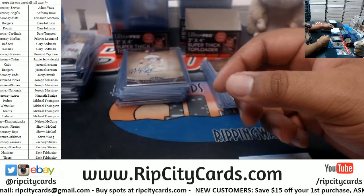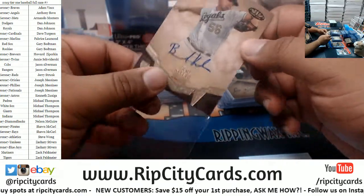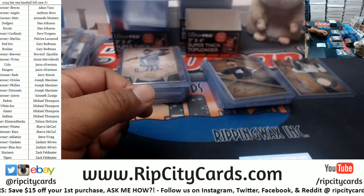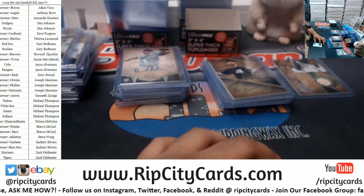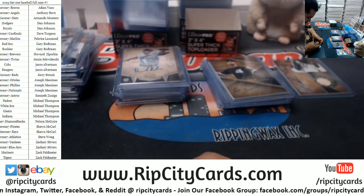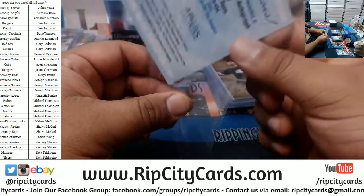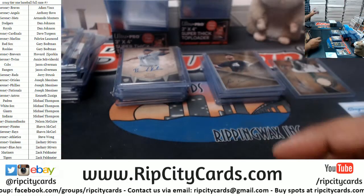There you go, Stros. For the Royals, Brad Keller, autograph /250 for the rookie here. All right, I need to look this one up real quick because I'm not sure where he goes. But I think I know. Yeah, that's what I thought. An ace case, apparently. Chris Davis with the Tier 1 Talent Auto Redemption. A's have been crushing it.